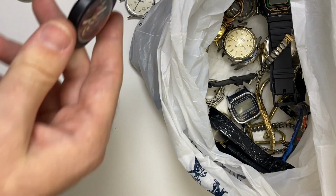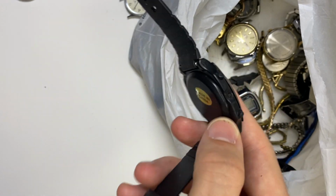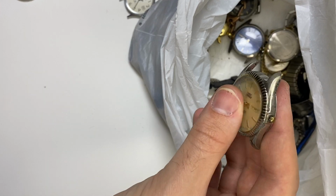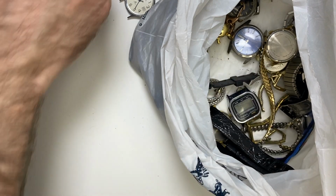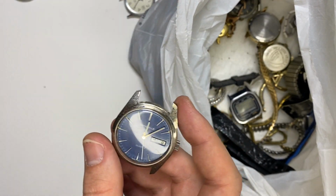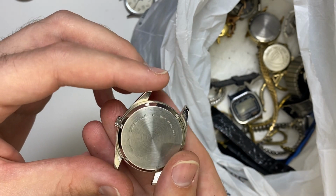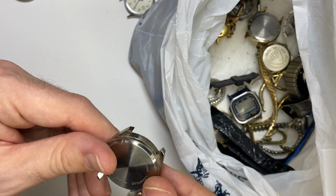Disney Pirates of the Caribbean. Made in China. Timex Indiglo. Probably works, but look at the crown. Here we go. Ooh, look at that. Old Caravelle quartz. Polish that up. Take a toothbrush to it. P0, that'd be 1980. That's nice.